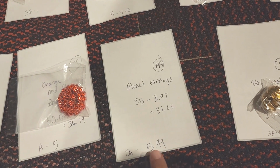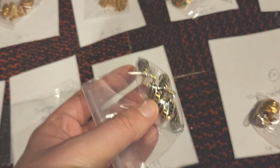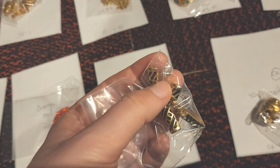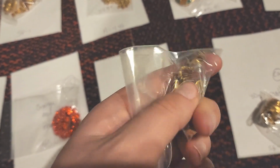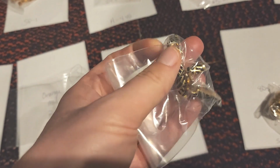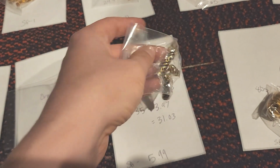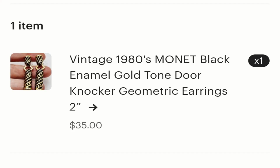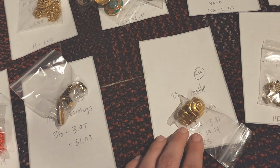But for instance, for Monet, I paid $5.99 for some Monet earrings. I probably should put a limit on what I'm willing to pay for Monet earrings, but you know, whatever. I thought these were really cool Monet earrings, and they're very geometric, door knocker, black enamel, fun. They sold for $35 on Etsy. After shipping, my earnings were $31.03.